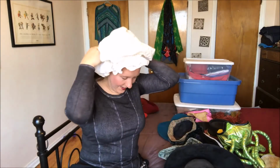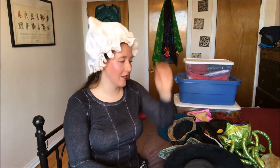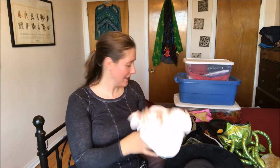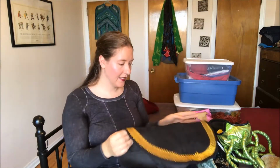This is my old mob cap. My mom originally made this for me for a show I was doing years ago, but I actually did wear it recently in a show again, and it still makes me laugh. So this I'm going to keep. This is my Admiral's hat. This hat's very silly and it just makes me laugh, so this one I still want to keep.